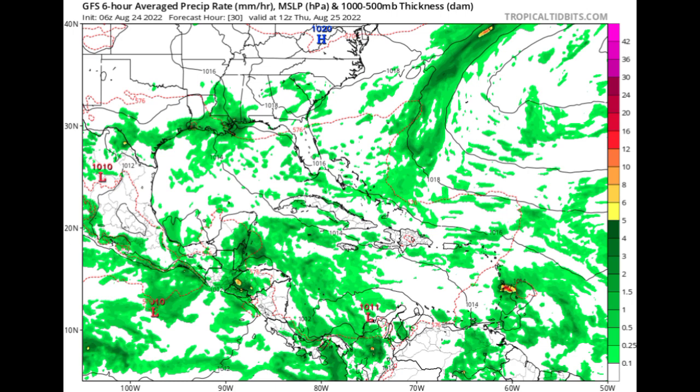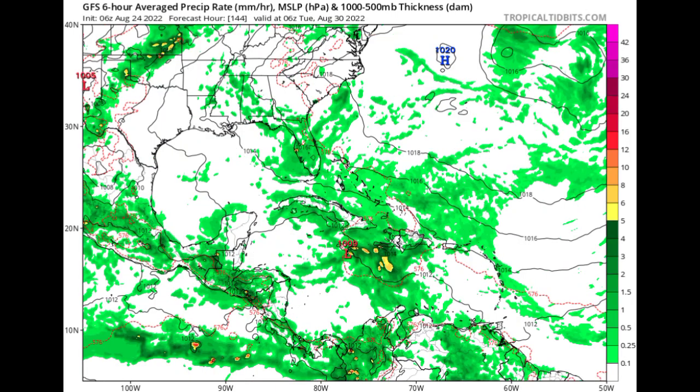But by this time, we're seeing that we have all this moisture associated with the system just making its way over the Windward Islands. And so what is going to be happening with it is GFS expecting development in the Caribbean. So completely contrasting yesterday, we're seeing that GFS is now expecting that there will just be a lot of moisture associated with this, maybe a lot of disorganized shower and thunderstorm activity in the vicinity of Hispaniola, Cuba, and Jamaica.